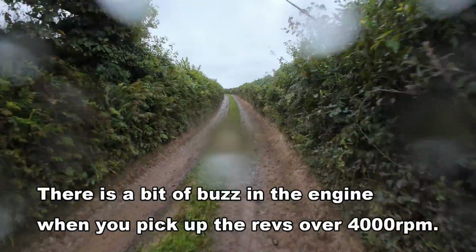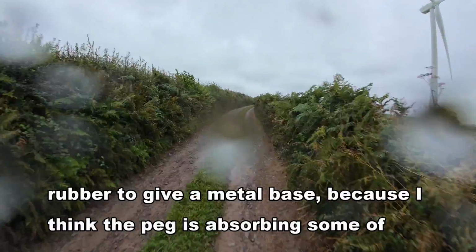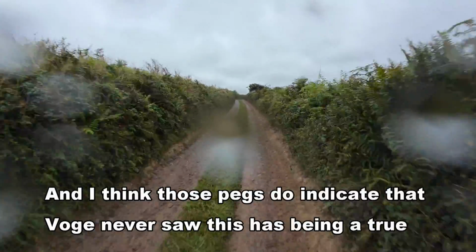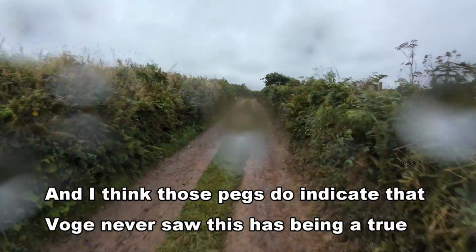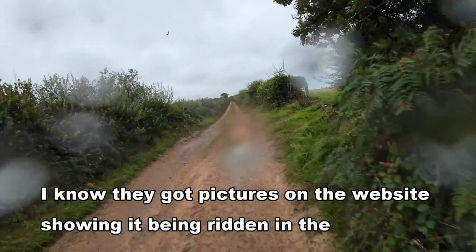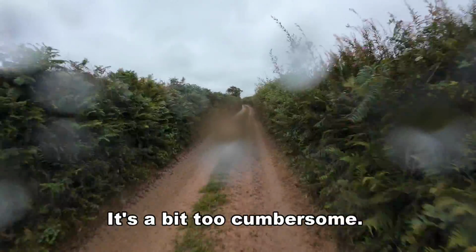There is a bit of buzz in the engine when you pick up the revs over 4,000. I think that's the reason they've gone for rubber pegs rather than removable rubber to give a metal base, because I think the peg is absorbing some of the vibration. And I think those pegs do indicate that Voge never saw this as being a true off-road bike. I know they've got pictures on the website showing it being ridden in the dirt, but it's not that kind of bike. It's too heavy, it's a bit too cumbersome.